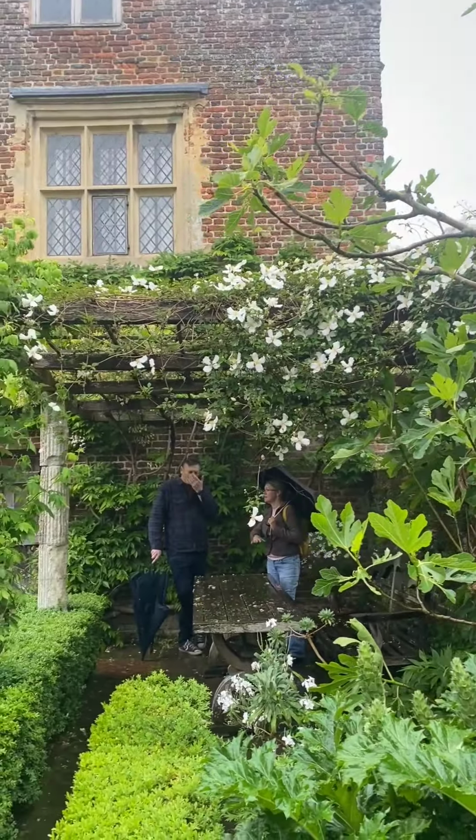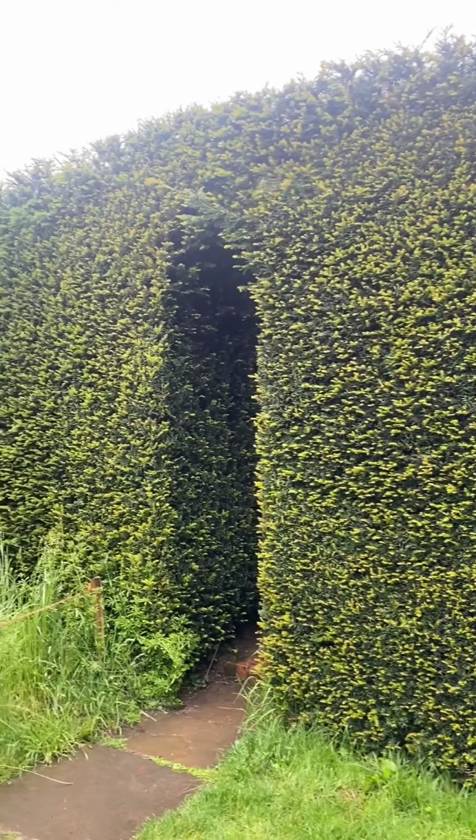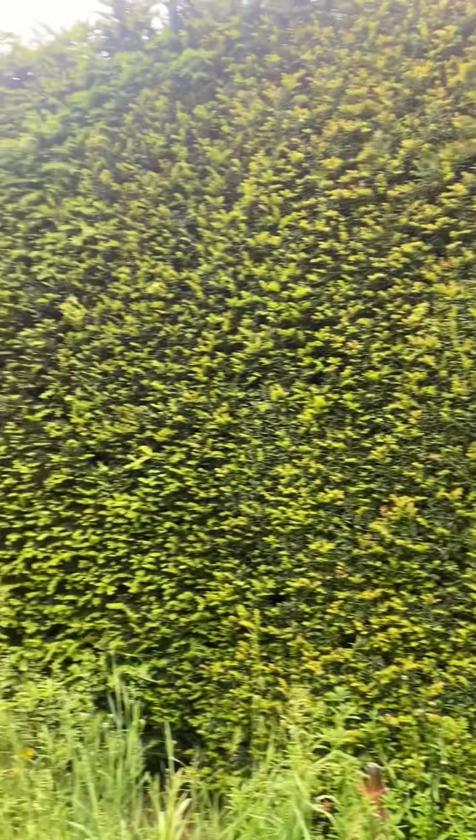Okay, Ken, if you ever wanted to see a beautifully pruned yew hedge with an entry into it, a little side entry here, look at this. Is this gorgeous or what? Ooh-wee.